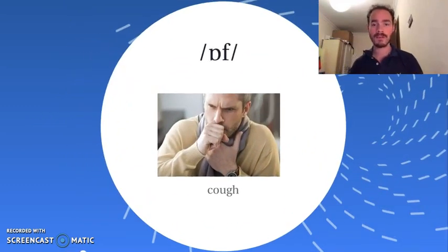Let's then move on to the second bubble, which will represent a very similar sound. It's going to be the "off" sound, which will be only present, I think, in the word cough, which the picture illustrates as well. So "off", cough is how you pronounce it instead of "uff" like we saw with rough, for example. So notice the difference. We say rough, but we say cough.